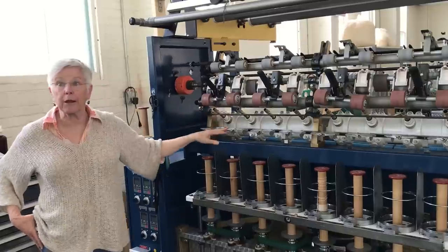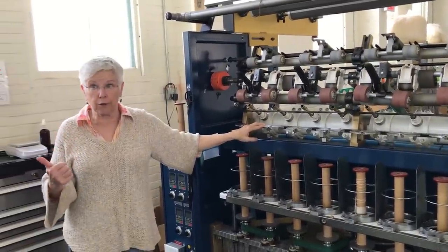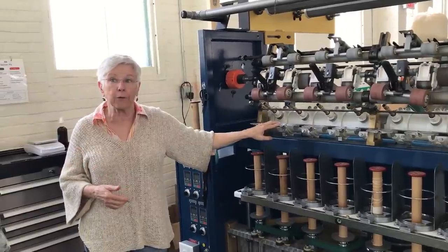It's time consuming. If you're doing 10 pounds, it takes about an hour for each of the singles and about an hour and a half for the plying.